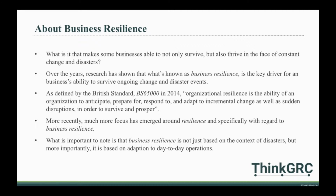Let's now discuss more about the subject of business resilience. So what is it that makes some businesses able to not only survive, but also thrive in the face of constant change and disasters? Over the years, research has shown that what's known as business resilience is the key driver for a business's ability to survive ongoing change and disaster events.